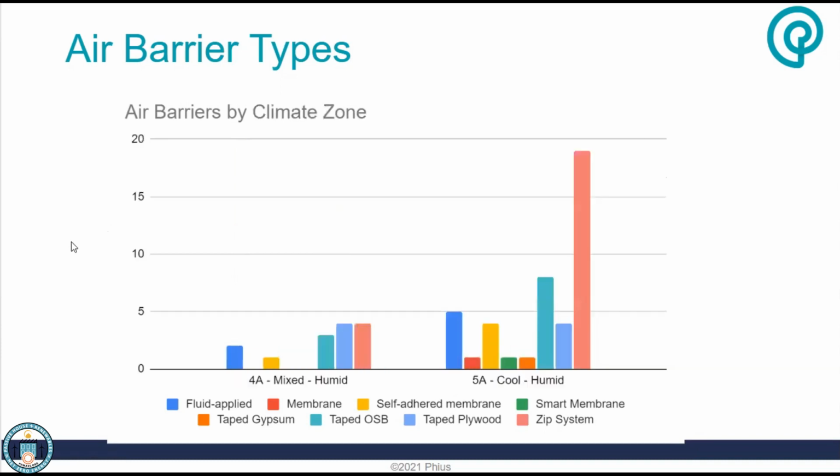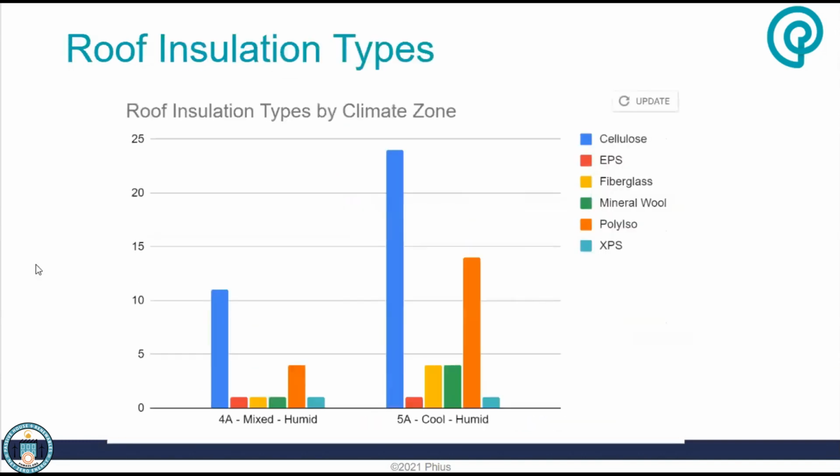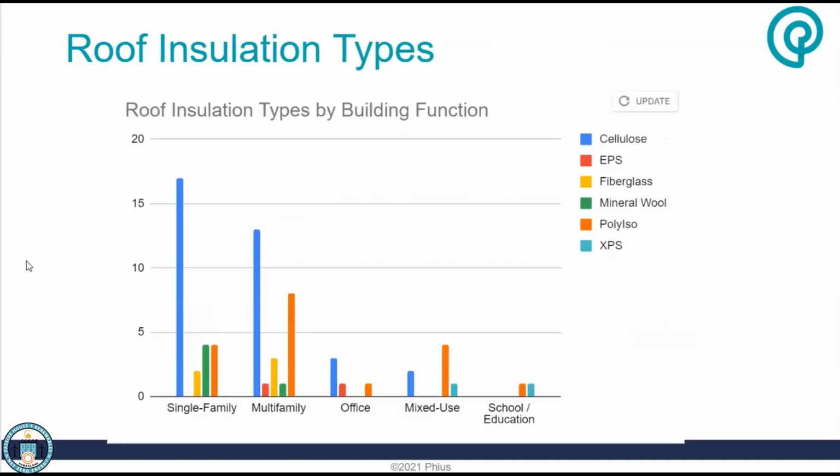Yeah, I wanted a quick follow-up on your breakdown on insulation types. You noted fiberglass as being used a fair amount, and I wanted just to clarify: is that dense pack loose fiberglass versus batt, or is that actually batt insulation? Oh, that's a great question. I did not make this distinction when I went through. But my guess would be it's mostly the blown in, like dense pack fiberglass.